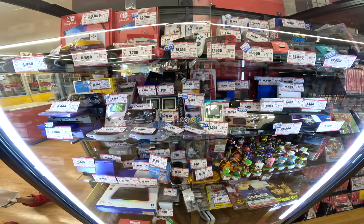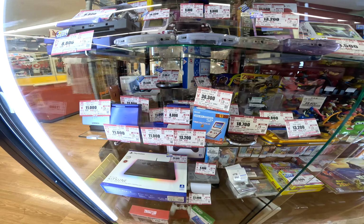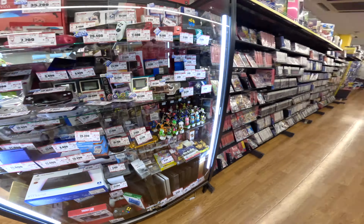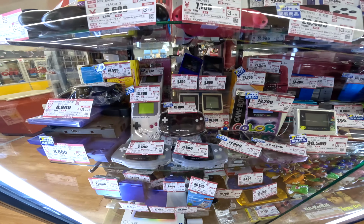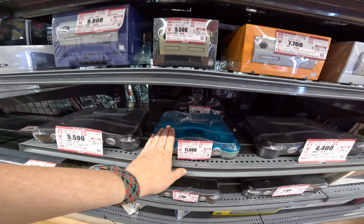I mean, look at the case. Monster Hunter 3DS, Pokemon Game Boy Color, Famicom SP. I mean, what else can you ask for? They had a little bit of everything here. And at this specific store, they also had a great selection of consoles.